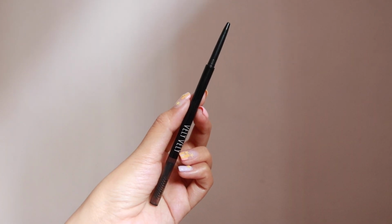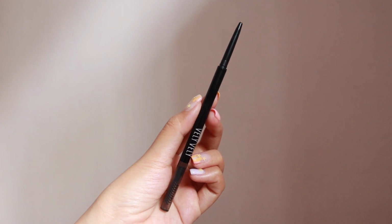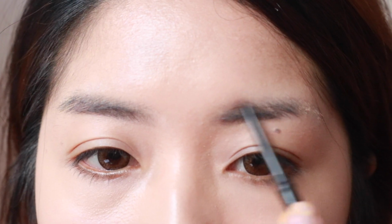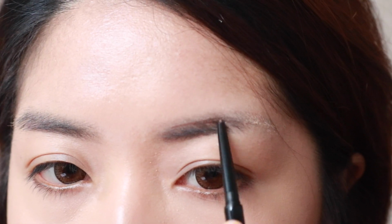texture. Moving on to brows, I will be using this eyebrow pencil, which is the Vely Vely 1.5mm Microfiber Brow Pencil. So previously I was using this pencil as well, but I was using it in the shade Ginger, which is a really light brown with reddish orange tones to it. So even though I do not have ginger hair, I really wanted a shade that is super light because I have eyebrow embroidery done and I feel like my eyebrow embroidery is a little bit too dark, so I wanted something super light to balance out the tones in my eyebrow embroidery.